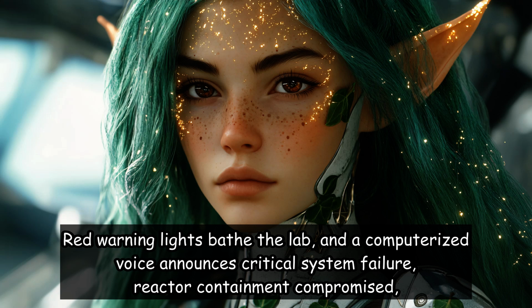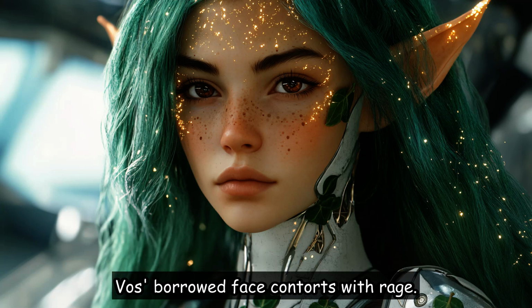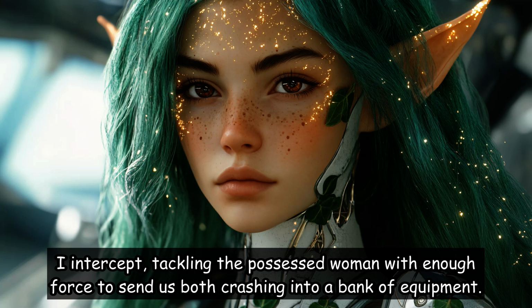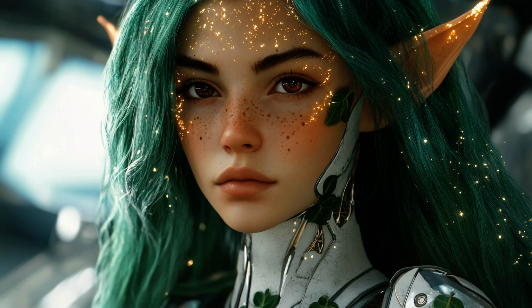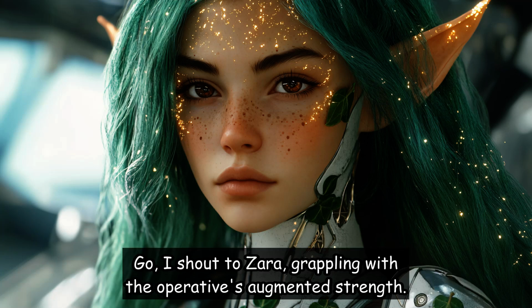Red warning lights bathe the lab, and a computerized voice announces critical system failure, reactor containment compromised, emergency evacuation procedures initiated, 5 minutes to core breach. Voss's borrowed face contorts with rage. The operative's body moves with unnatural speed, lunging toward Zara with the rifle raised. I intercept, tackling the possessed woman with enough force to send us both crashing into a bank of equipment. The rifle discharges, bolt searing past my ear close enough to blister skin.